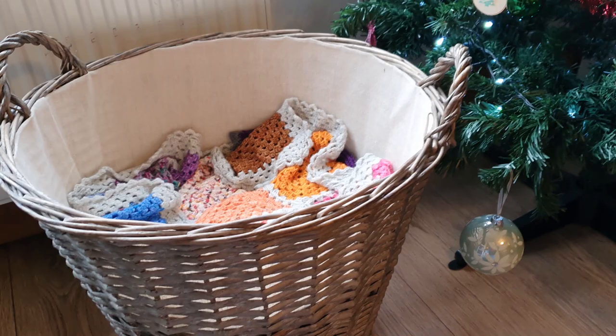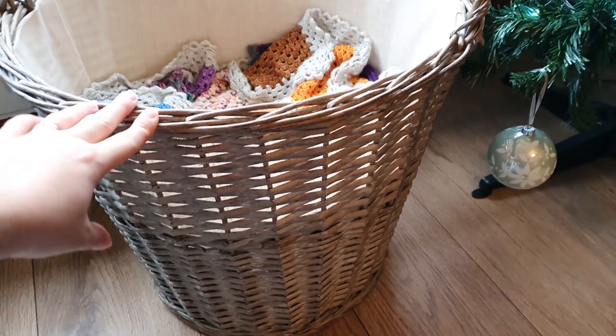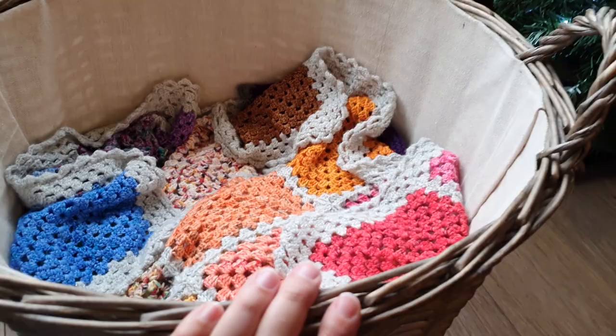We have this basket in the lounge. It's nothing fancy. I think I got it from B&Q. But it's just a nice wicker basket. And in here live a lot of the blankets. So let's start with this one, shall we?